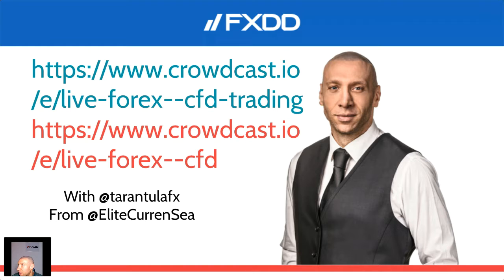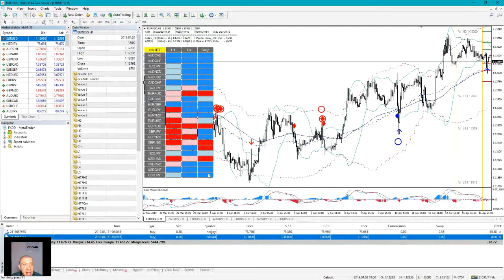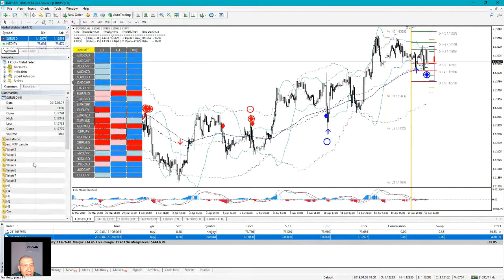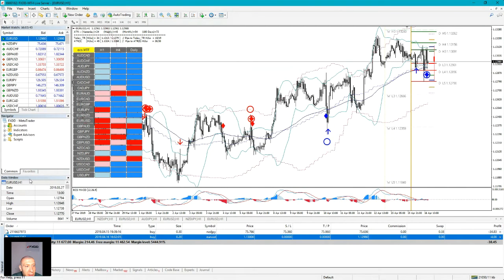These are entries that I currently have, and you can join. Stop loss is here. Okay, let me show you. So we started this account with 10,000, and now I have brought it up with Camarilla MACD trading to 11,715 currently, guys. So basically, this is what we have currently: New Zealand yen and euro dollar.